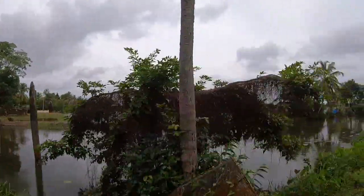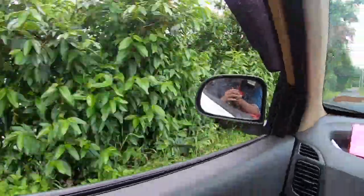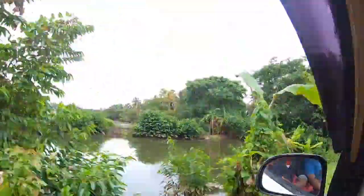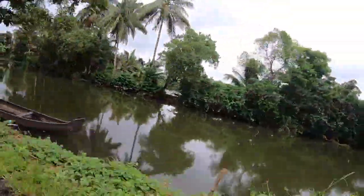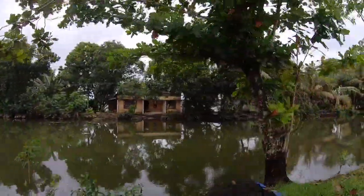Kumarakom enjoys a well-balanced tropical climate. The lowest and highest temperatures recorded are 16 degrees Celsius and 38 degrees Celsius respectively. There is always a cool, fresh breeze which makes even the warmest weather readily agreeable after sundown.